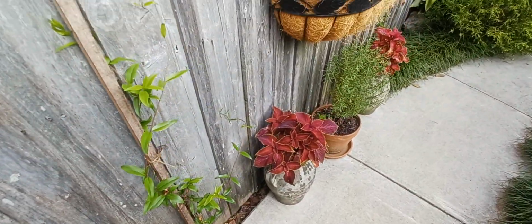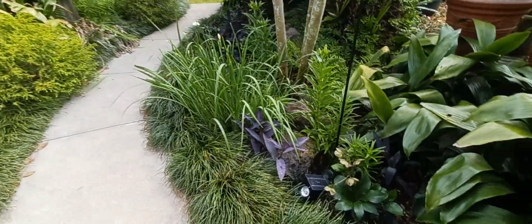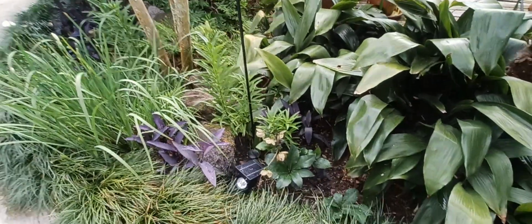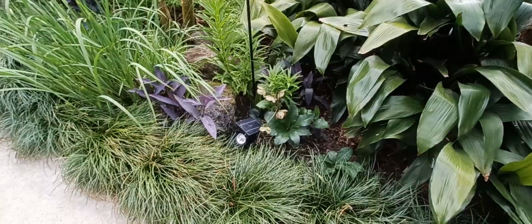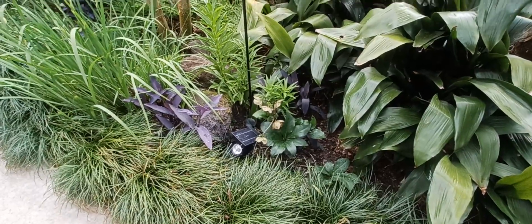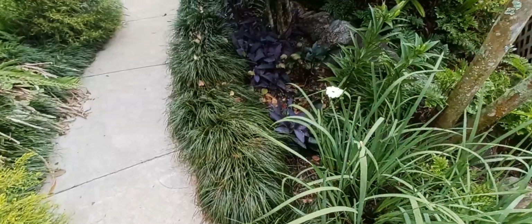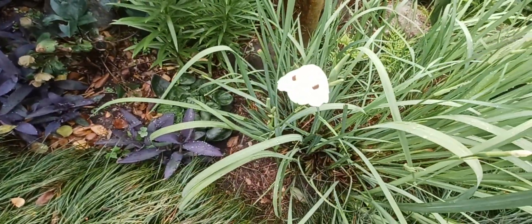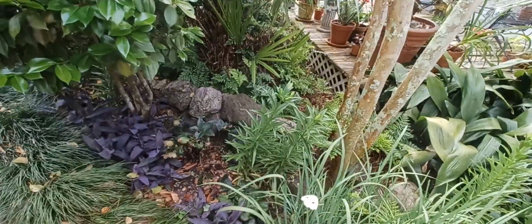These coleus have done really well here. My Easter lilies are coming after the hellebores or Lenten rose. Here you can see the African iris is blooming. More Easter lilies.